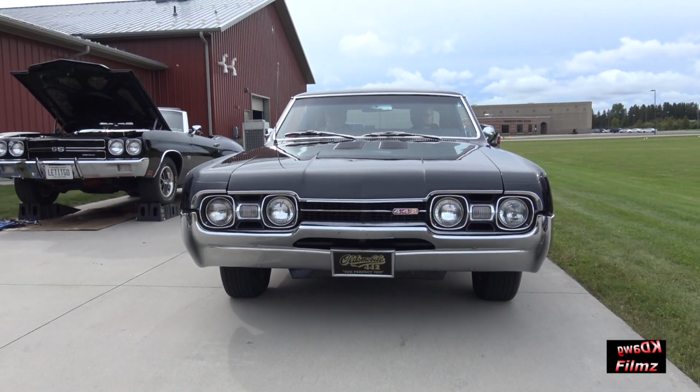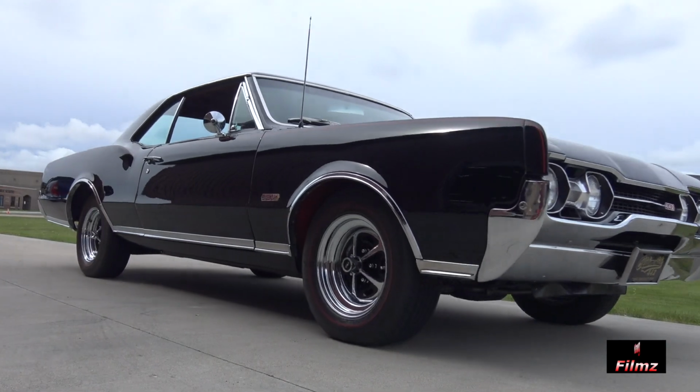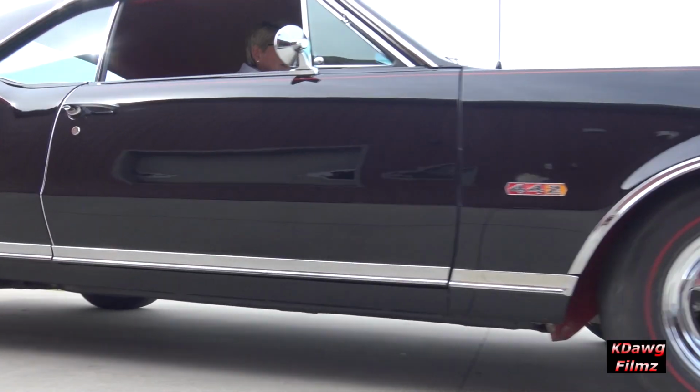That's enough talk about this 442. Let's take this muscle car for a drive. Come on. Let's go.